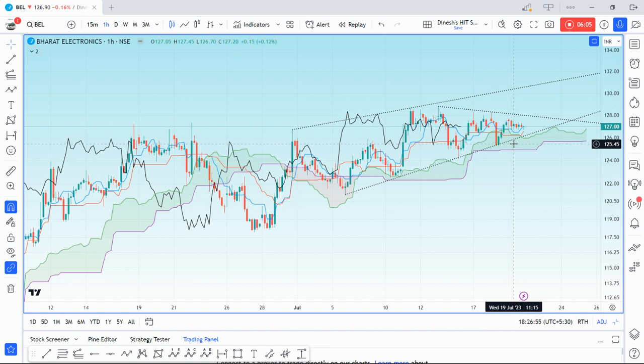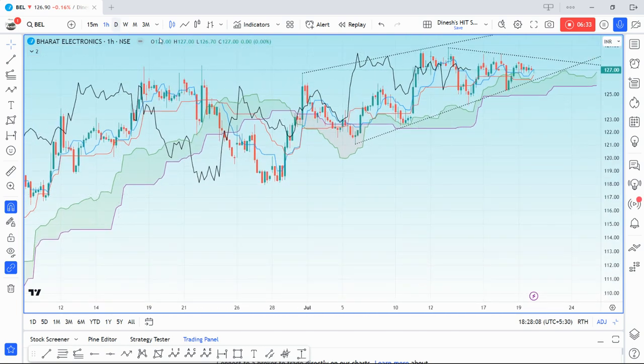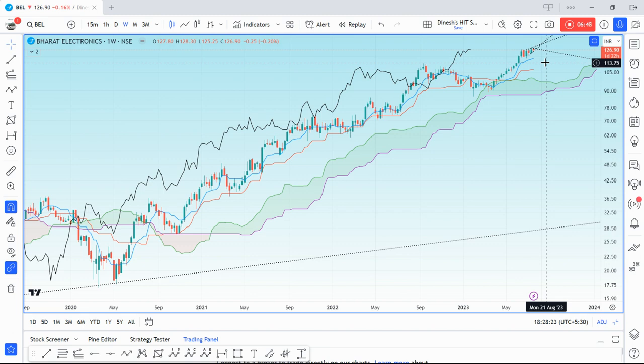So it could break out on the upside, depending on how the trend plays out at that juncture, and the overall index. But on the downside, if it fails to hold 124 on an hourly basis, then there could be some breakdown happening in the stock. If 124 does not hold, then we would be probably looking for a downward move all the way to 120 odd. And if that does not hold, then it's a serious issue till 115, where it has its next major support. So downside compared to the price of 127 is at 124, 120, 115.